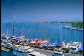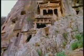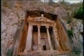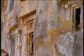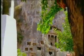East along the coast is Fethiye, another popular yachting port. Known in ancient times as Tel Messus, it boasts 2,500-year-old Lycian tombs scattered amidst its streets and carved into the sheer rock face rising behind the town.